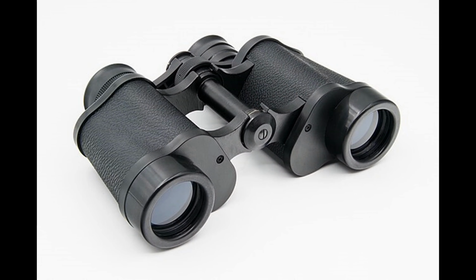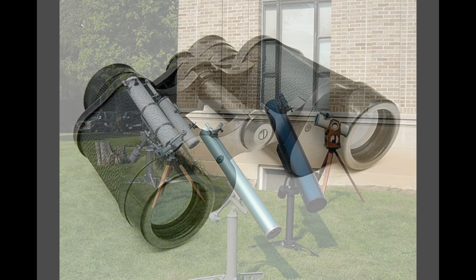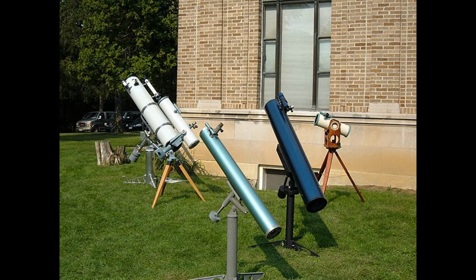Binoculars are a great tool for comet observing, especially for beginners. They're portable, easy to use, and provide a wider field of view than telescopes. A good pair of 7x50 or 10x50 binoculars can help you spot comets that might be difficult to see with the naked eye. Once you've located the comet with binoculars, you can switch to a telescope for a closer look.